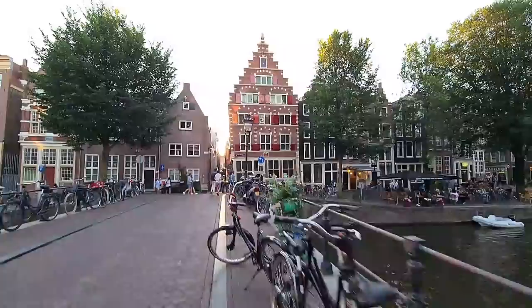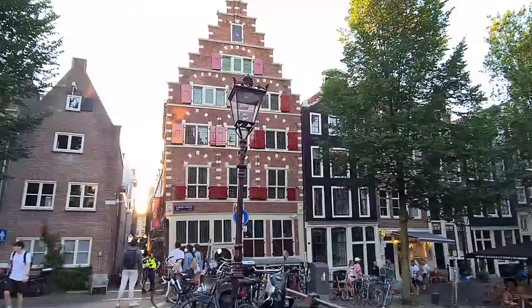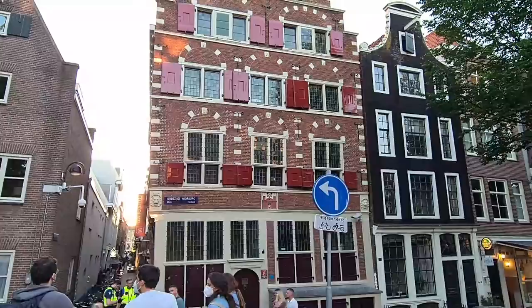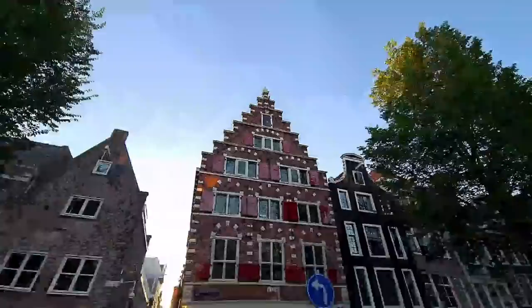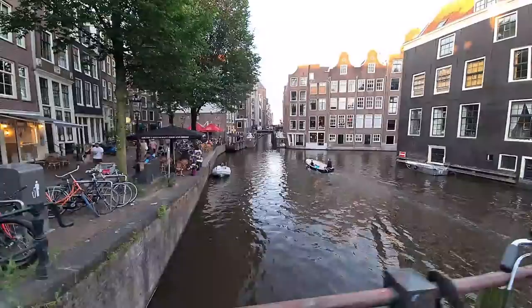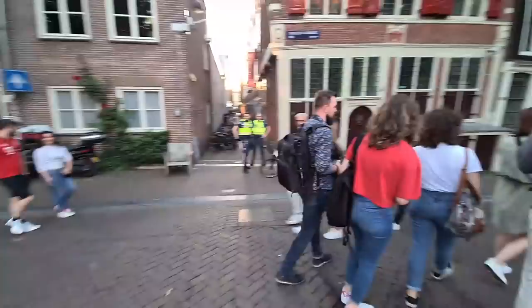Another beautiful historic building I love, this one. I couldn't find time to search the history of this building so far, but for sure I will investigate it. If I see more, I'm going to show you the other alleys or streets also. Let's continue to Zeedijk.